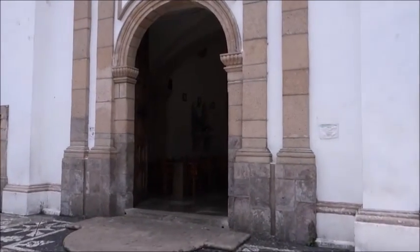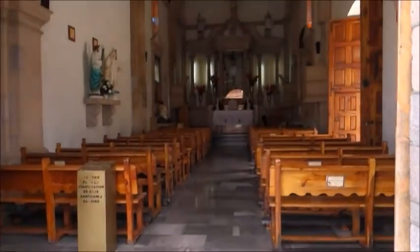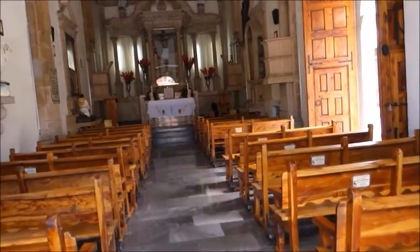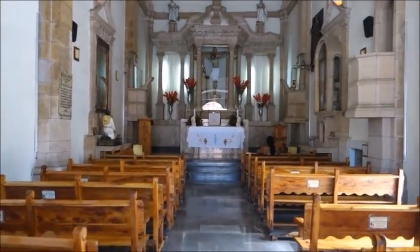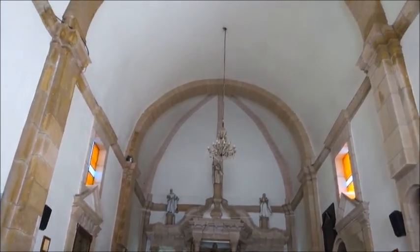It's likely to be an unpretentious place because, although there's 60-ish thousand people who live here now, if memory serves me, there was only maybe 6,000 or 8,000 living in this area, mostly miners, when this church was built.